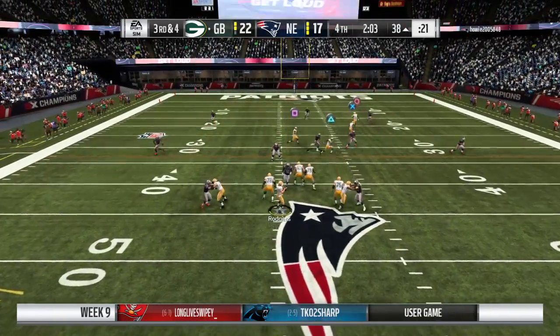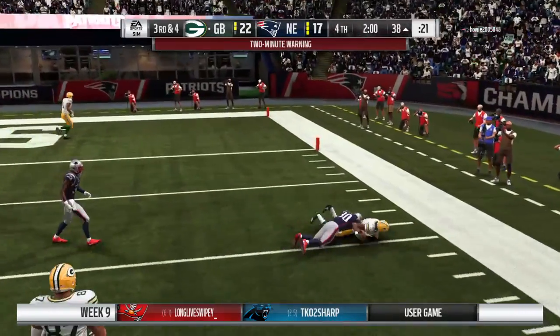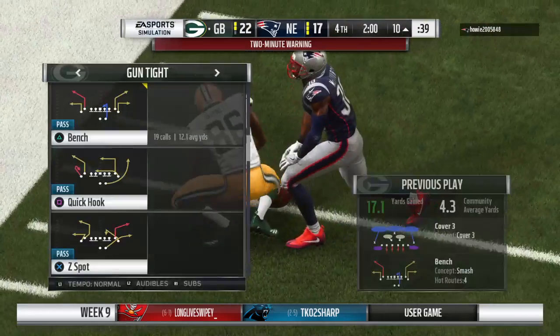From the gun on 3rd down, Rodgers. On the right side, he finds Burnett.